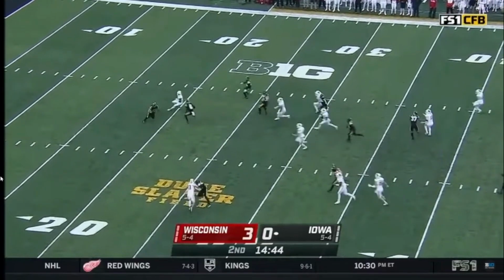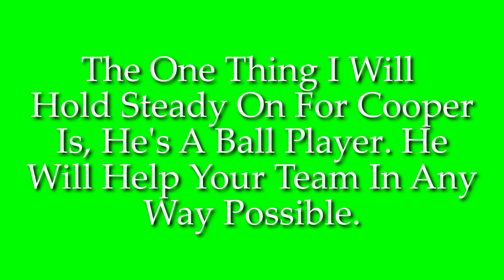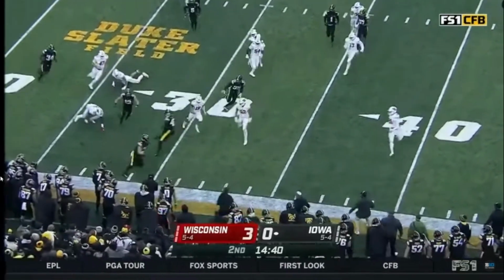I do think if you're talking about Cooper, you got to also factor in the fact that he's a really good special teams player. So, I mean, he will play punt returner, and he will also play gunner on special teams. So he's going to find a way of helping your team out no matter what. And I think that's a positive for this young man.